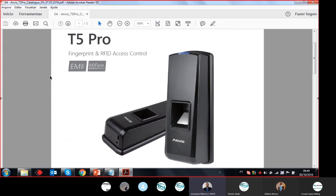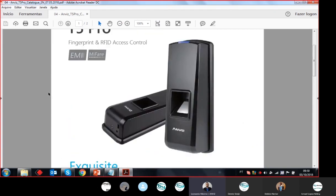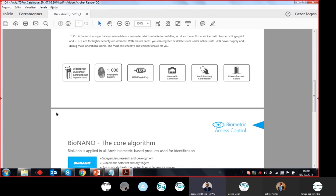It's cheaper than other products from our company and also from other companies, and has the credit of being an Anviz device, which ensures more safety than other, less safe companies in the market. Just to make a brief of this device, it combines fingerprint recognition with RFID card. It can be one or the other. Until now, what I have seen is that it cannot be both. Maybe the new device can be with both frequencies, but I don't think it's the case. As default, it comes with EM, 125 kilohertz, but you can replace it with a MIFARE module and use 13.56 megahertz or other kinds of frequencies for cards.